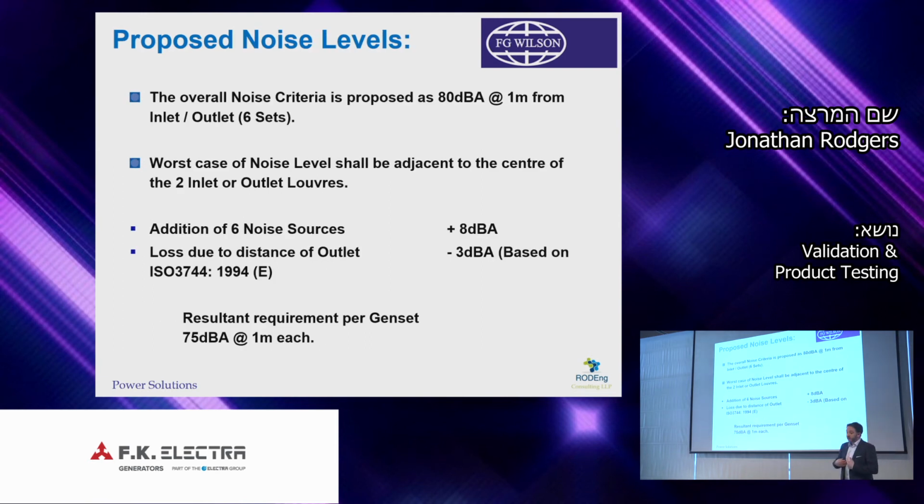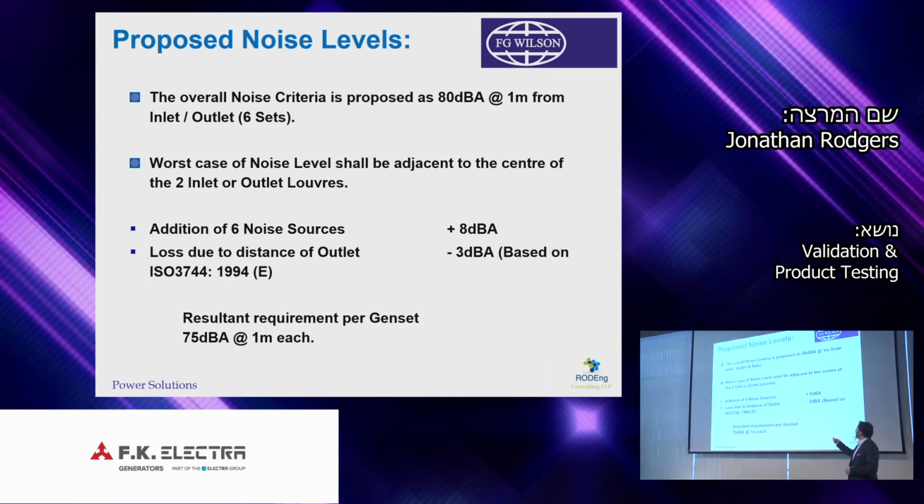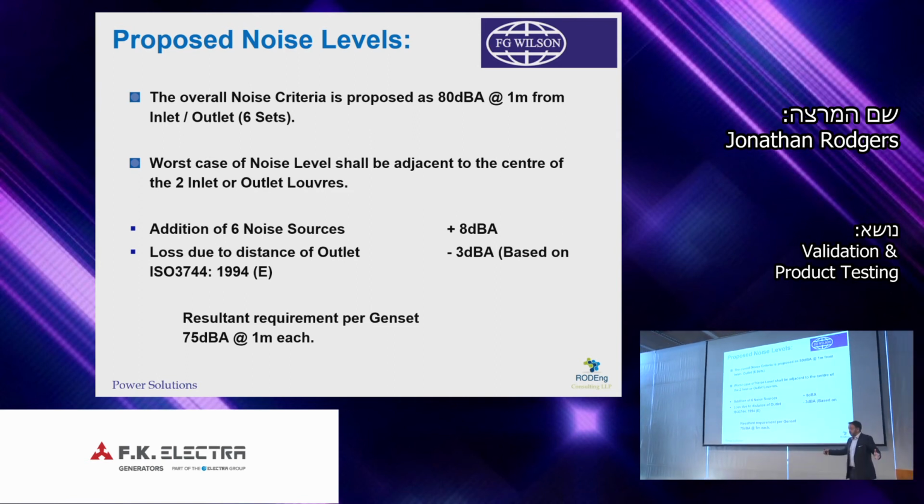From my perspective, it starts off with noise. So how big is the room? How big are our attenuators? We're looking at our noise calculation. We're taking our noise data. We're adding the noise sources. Then we're calculating distance losses to specific receptors. What this gives us then is a noise level at 1 meter per generator to meet the overall requirement.